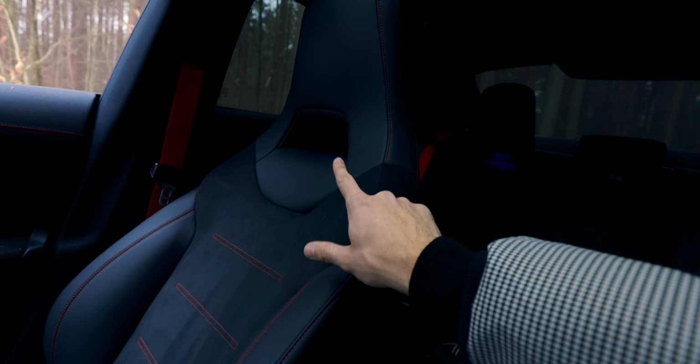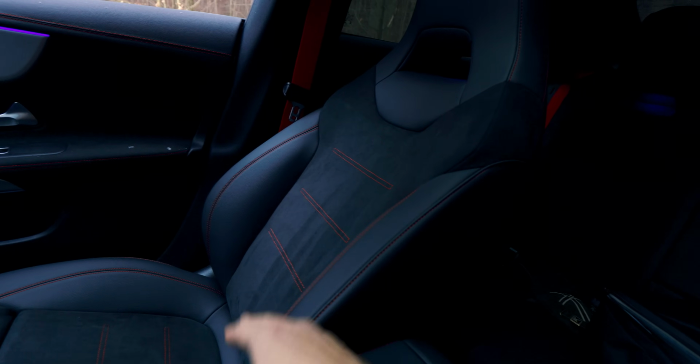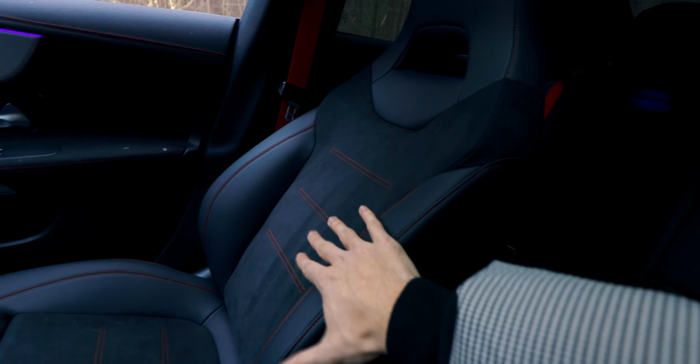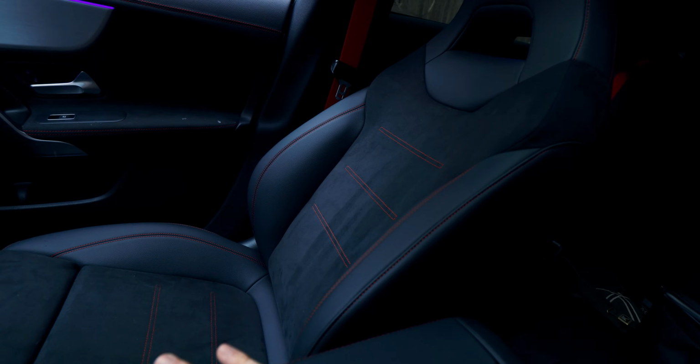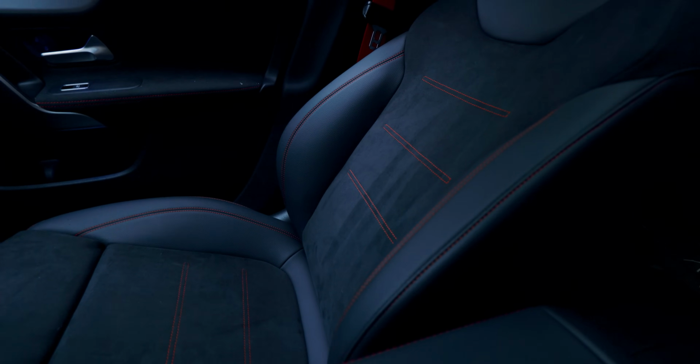Even if I lose the LEDs up here, I mean, it really doesn't matter. You don't see them that much anyway, so like, who really cares? But I mean, it's not bad comfort. It's just not as good as the performance seats and not as good as comfort seats should be, which makes it a huge disappointment in my opinion.